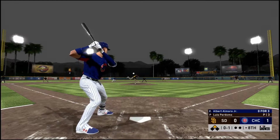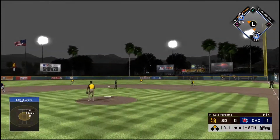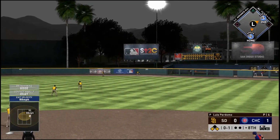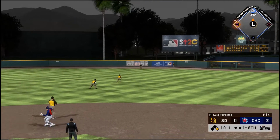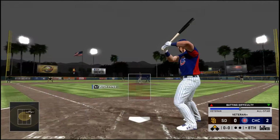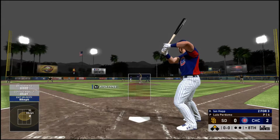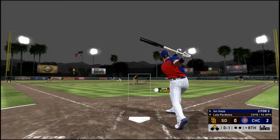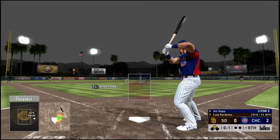0-1 count. Here's the pitch. Stung into the gap in right center for what should be extra bases. This will kick up against the wall now. He pulls into second safely, as also on the play a run comes across to score. Stepping in now, Ian Happ. As he'll get caught chasing a bad one there at strike 1.